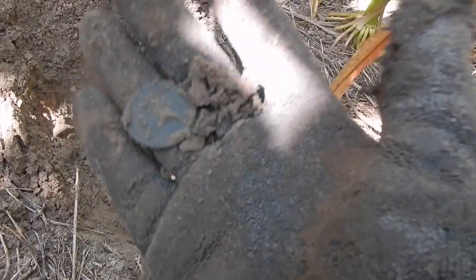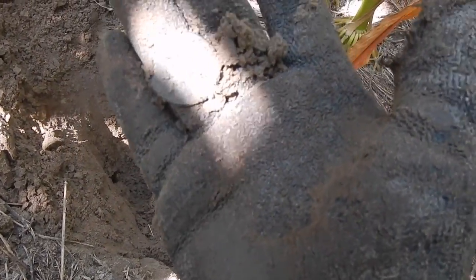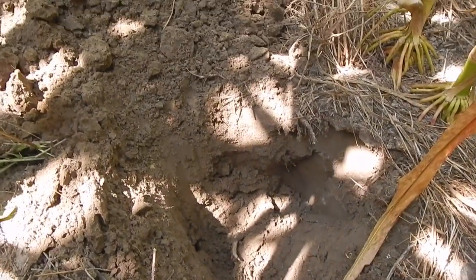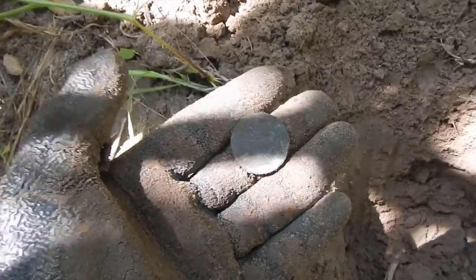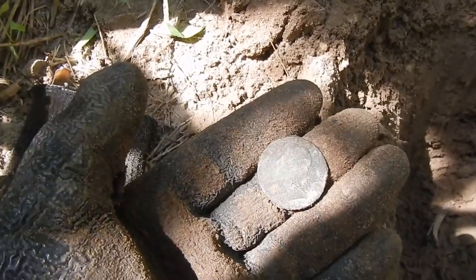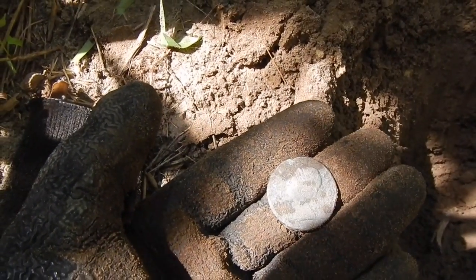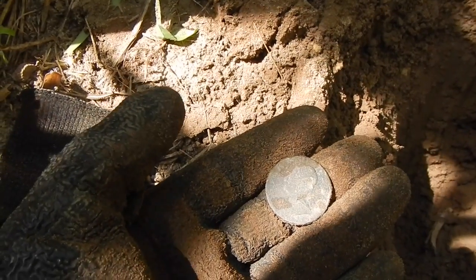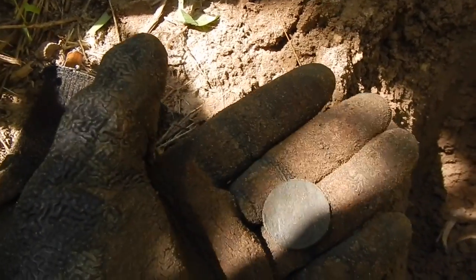Alright. That's gotta be old. So let's see what it is. Alright, give me just a second. I'm gonna use the toothbrush on it so I don't scratch it up. Alright guys. That looks like a British halfpenny. And it's got a king left facing. And it's got Britannia on the back right there.